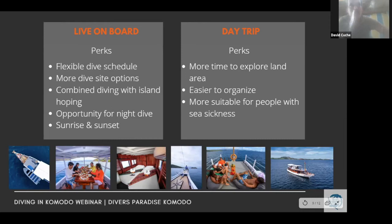You can organize your trip to make sure that you are on the dive site when there's nobody or very little. It's more flexible, which means you're allowed to say, okay, let's maybe wait 1 hour to get not so strong a current, or you want to get more current, and then you say now it's flag tide. If we wait 1 hour, you're going to get more current.